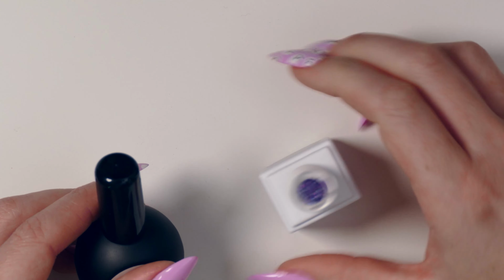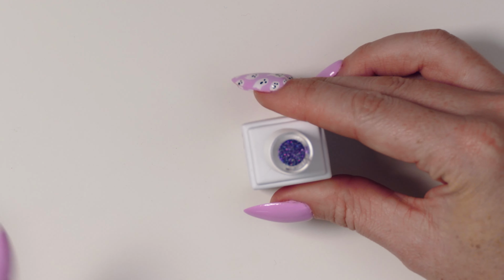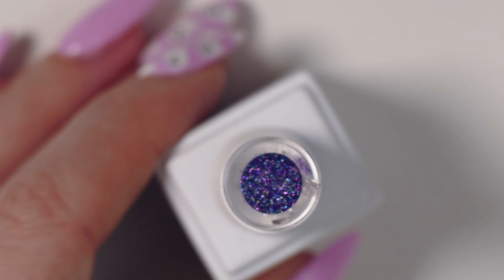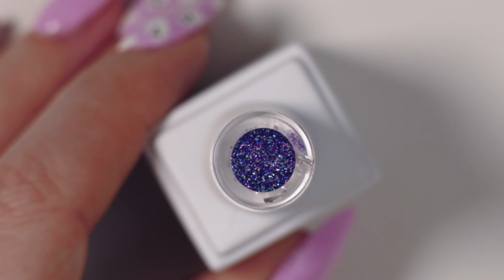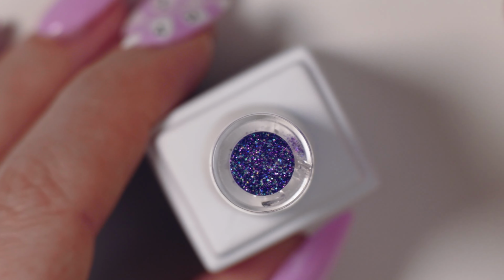One of the biggest changes is that they are actually putting real gel inside of the cap, which is super cool. So let me just zoom in here. These caps actually contain a real bit of the gel polish that's inside. So if you're looking at these in a drawer and you've got them lined up, you're going to be able to see your gel color right from the top of the lid.